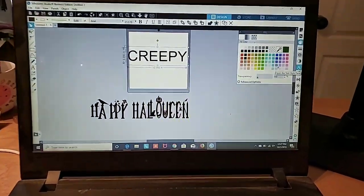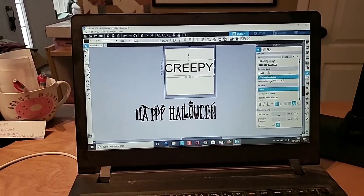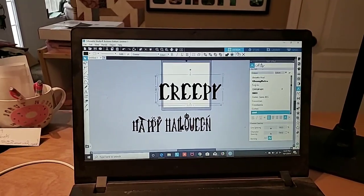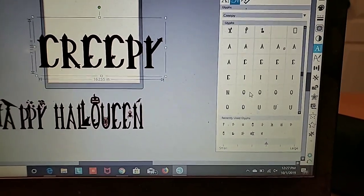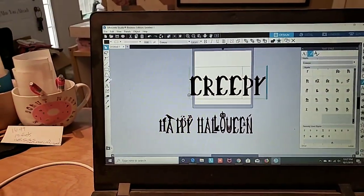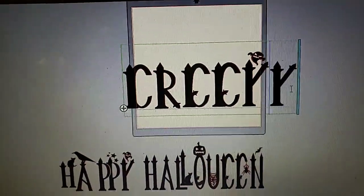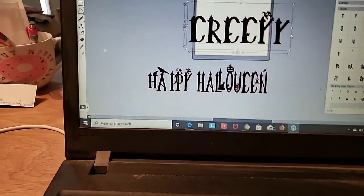Then when you come over to the side, click on your open text panel, and you're going to find your font. Now I just used it, so it's right here. Creepy. It just changes it to the default font. However, when you go over to your glyphs, you have all of these extras in here, and this is all within the bundle. You get this with the October bundle as one of the fonts. So we can change out one of the letters if you want. The P has different elements on it. Oh, that's a Y. But look at the Y. The Y has a ghost on top, or it stays as the fence post. But I made this Happy Halloween, which I want to put on our table runner today.